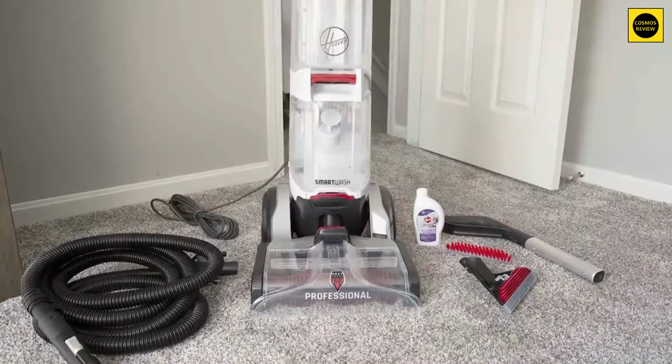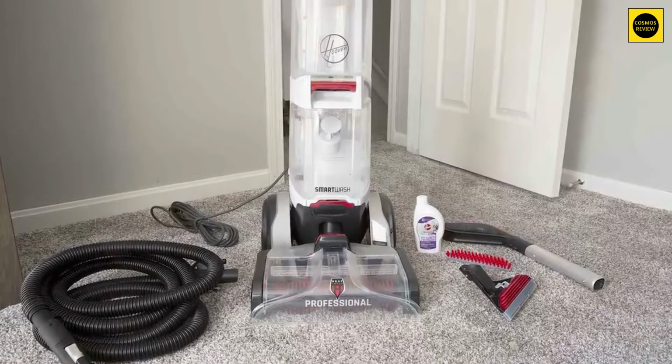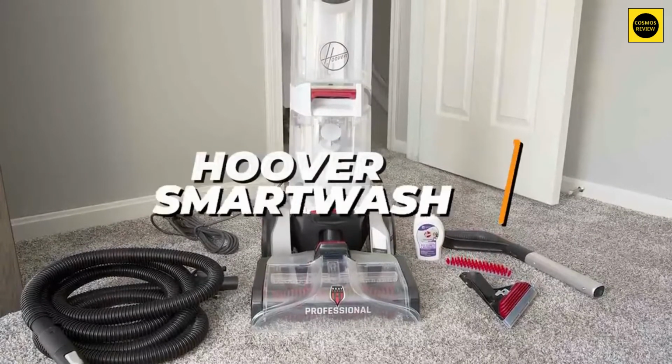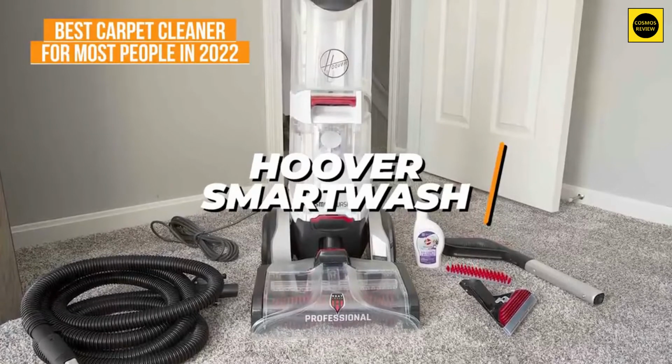Some users might be looking for a carpet cleaner that has several versatile attachments, an easy maintenance process, and enough power to tackle nearly any job. The Hoover Smartwash automatic carpet cleaner is my choice as the best carpet cleaner for most people in 2022.